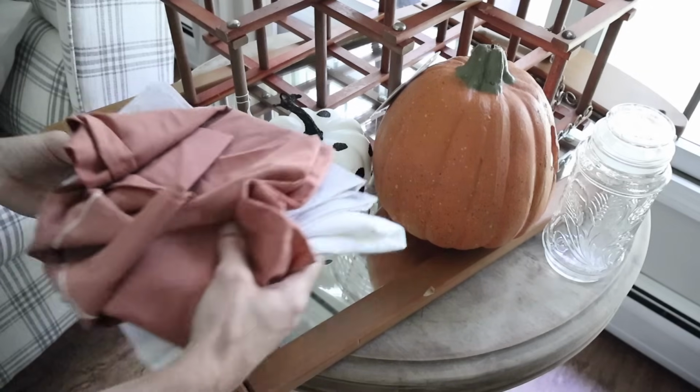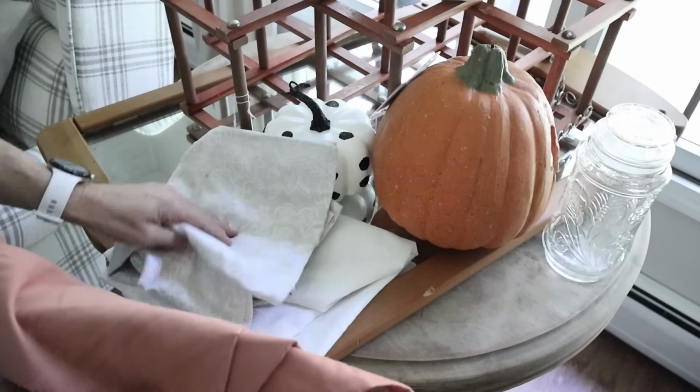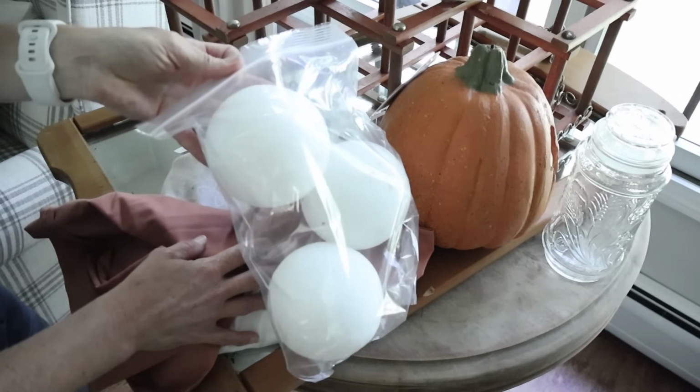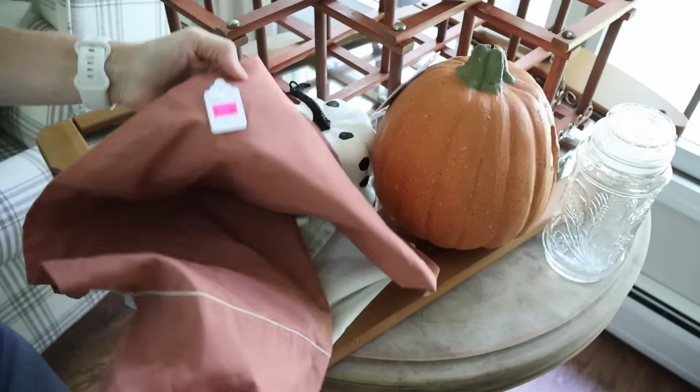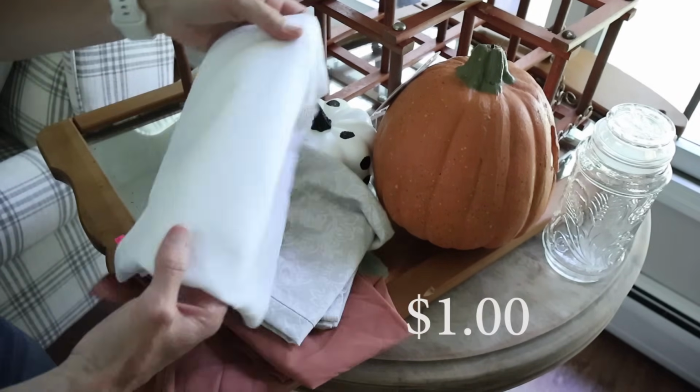And then I have some fabric, or pillowcases, I should say, but I plan to probably tear these into strips and use them for my little pumpkins here that I plan to create. And 50 cents, 50 cents, and $1 for this one.